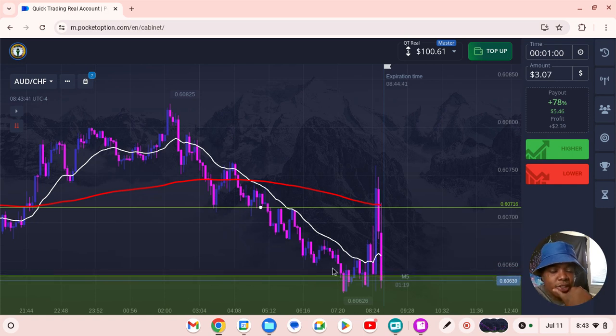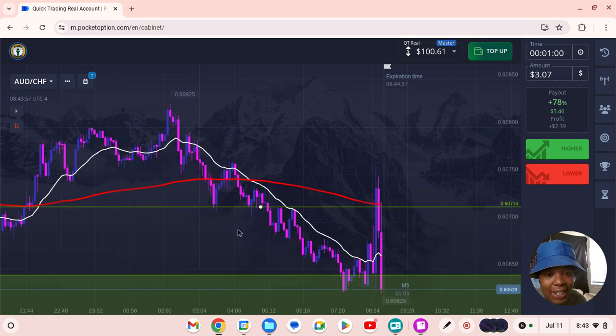We're still getting some rejection off of this 618. The 21 EMA is in the middle of it, so it's very volatile right now. It rejected off of the 200 EMA, so that's a sign, like, hold up. That's why you want to wait till you get the data.